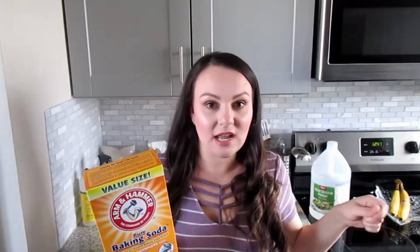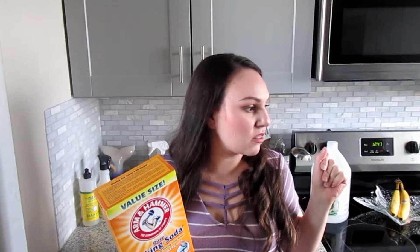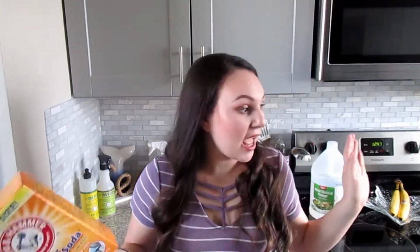And I love using it in my sink because I do have a stainless steel sink, and whenever I just feel like it's looking gunky, kind of stained, because it ain't stainless like it says, I sprinkle the baking soda in the sink, and then I spray it with either vinegar water or some kind of other soapy spray, and then just let it sit for a minute, and then I scrub it with my sponge, and it looks so shiny after. And like I said, we have the hard water and the calcium buildup.